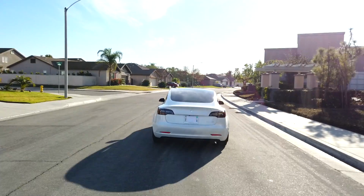So in today's video, I'll show you the difference between the Model 3 Performance and the Long Range Model 3, both exterior and interior, and of course the price difference between the two cars. And we'll see if it's worth it if you're looking for a Tesla Model 3 to upgrade from a Long Range to a Performance. Now let's go.